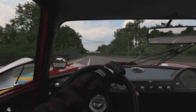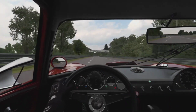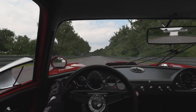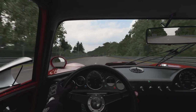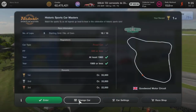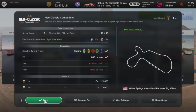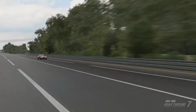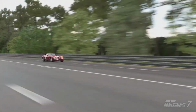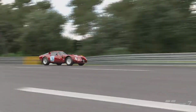The only issue is the fact that when it comes to the events you can use this vehicle in, it is quite limited, because it is officially a race car, but you can't use it in the Historic Masters class, and it is too slow for any neo-classical events. So you are going to find it a bit difficult to find events for it, but I'm sure you will find a way to do it. So with that being said, I highly recommend you to try this vehicle out.